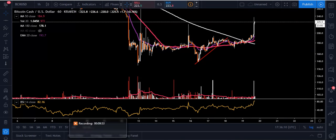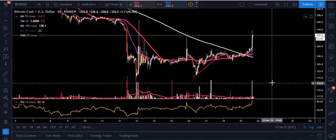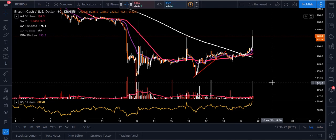Whenever you consolidate and you move sideways for that amount of time and the candles start to get extremely tight, then you're going to have that breakout. And you know, guys, you can never be 100% positive if it's going to break to the upside or the downside, but you have to prepare for both. And this is the upside plan.